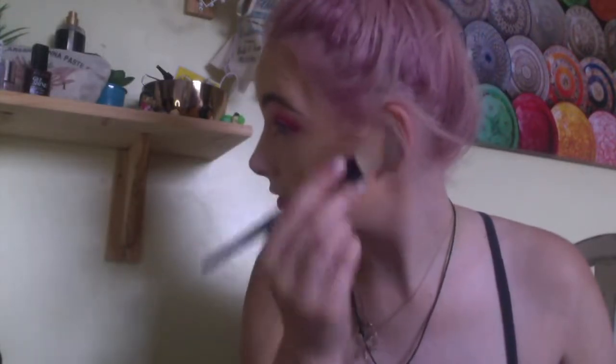Okay, next I'm gonna brush off all of my powder with this really light Avon brush. Oh, see, it just makes me go yellow. I hate banana powder so much.